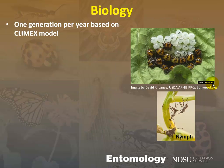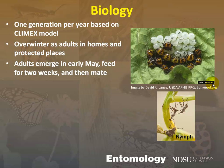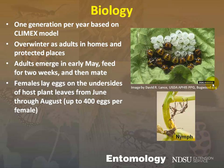For biology, we've run several models to predict whether or not they will overwinter here, and we have determined that they can overwinter here in North Dakota, and we'll probably have one generation a year. The adults overwinter in our homes and other protected places, and then they usually emerge in early May and feed for a couple of weeks and then mate and lay eggs. You can see in the photograph over on the right some eggs that were laid on the underside of the leaf and have hatched into nymphs.